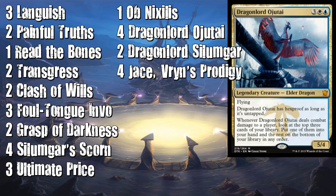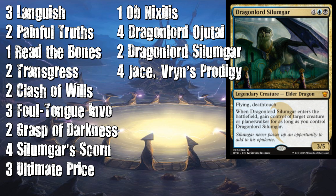You know, it's crazy. And I gotta say, too, Silumgar putting in a lot of work on camera from what I saw. Silumgar stealing a creature is just fan-freaking-tastic, you guys. And sure, there's removal for Silumgar, but he's good against a lot of the removal in the format too. Ultimate Prize, Languish, Grasp of Darkness, so he's harder to remove than he looks like.